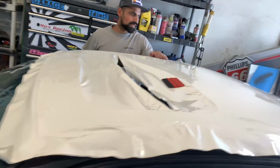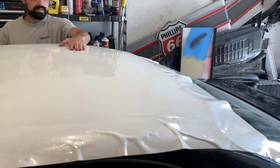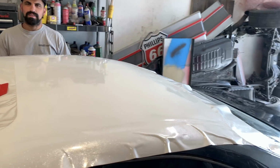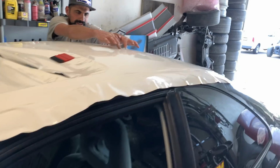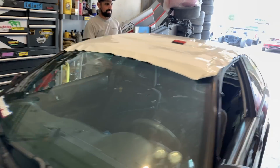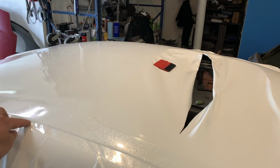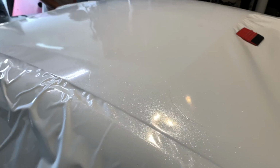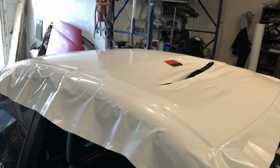Okay, so this is the color we're going to be wrapping the whole car. The roof we were doing as a test dummy because the hail's really bad. I don't even know if you can see it through the camera, but if you get the right angles, you could see it real bad still. You could see one right there. But it also has all that metallic in it, so we're wondering what it's gonna do. It's really hard to see on camera.